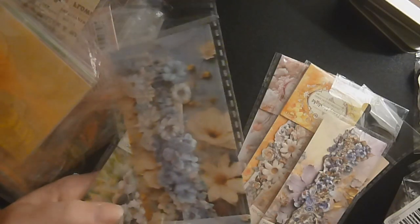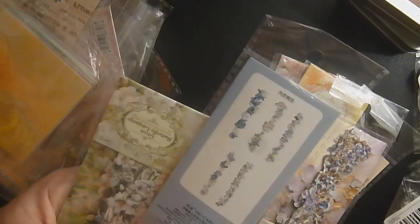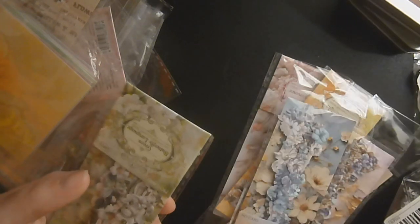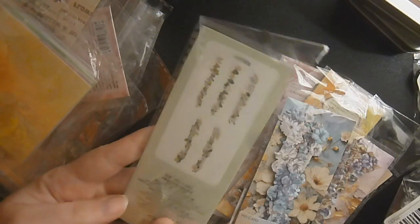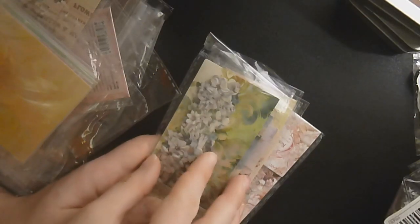I don't know what that says. European Blue Butterfly. That's really cool. And then we have Green Butterfly Language. So, yeah. These are something very different. I've not had anything like this before. So, super excited about those.